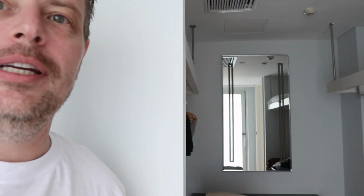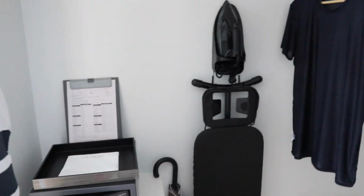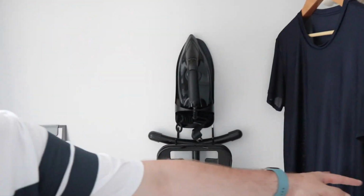So it's got shelving up here, and then you've got the safe, an umbrella. It's supposed to rain. This is my workout shirt. It's so humid here and wet that I felt like I needed to hang my shirt, especially after I sweat in it. And then you can hang more clothes up here. So overall pretty awesome. And then this bathroom.